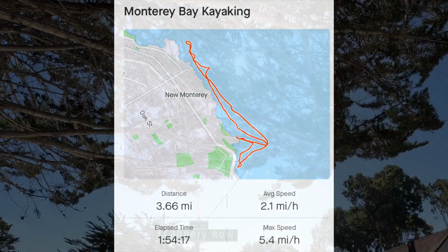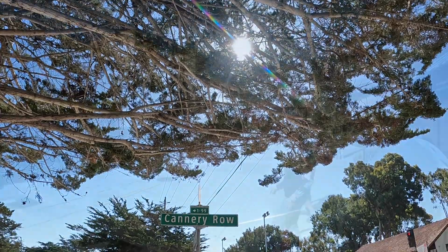After kayaking, we walked down Cannery Row to grab a bite to eat at the Salty Seal Brew Pub.